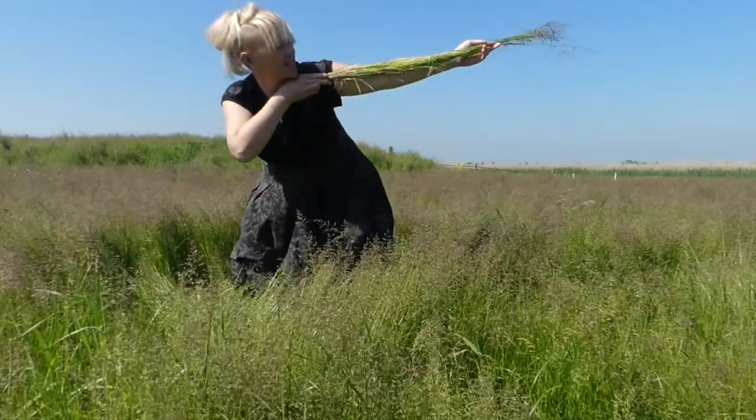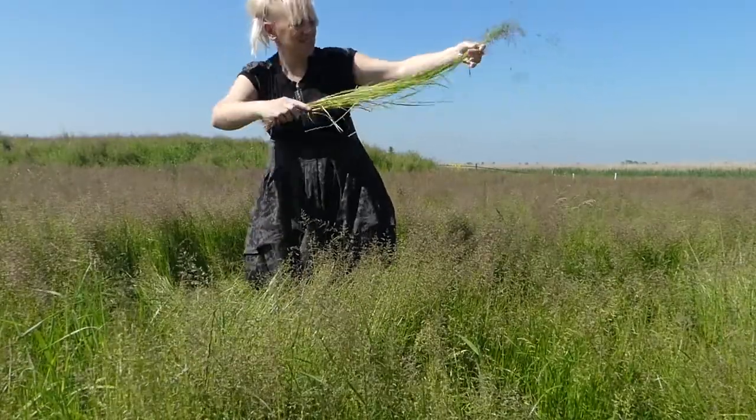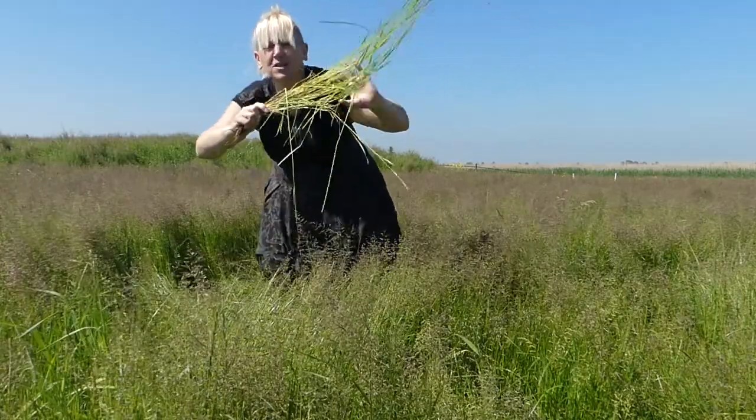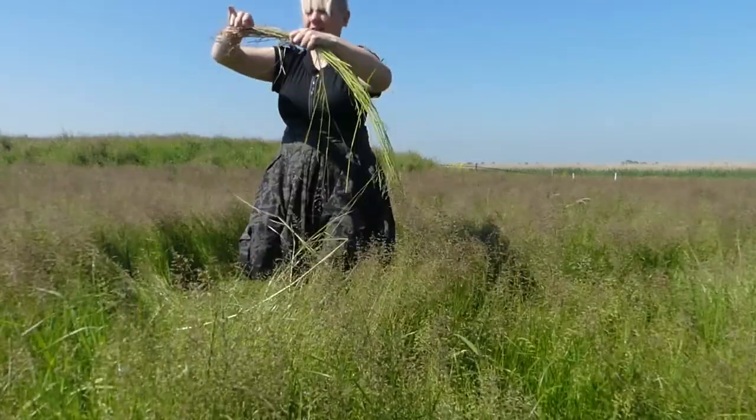I'm in our gorgeous field of grass. Look how long it is. It's longer than my arm. That's probably a meter-long grass. A meter. That's amazing.